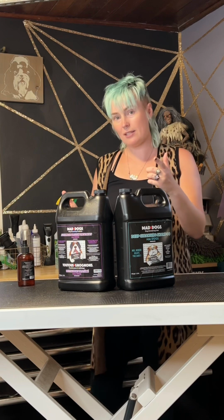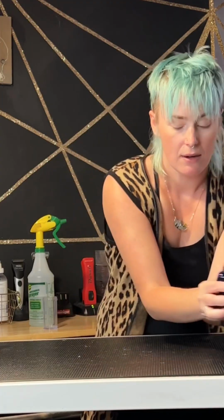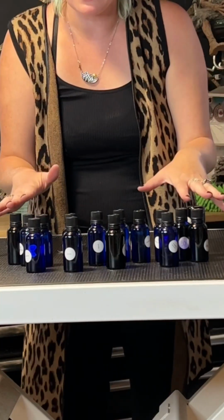All of this shampoo comes unscented. I'm also super sensitive. I'm just a snowflake. And you can go ahead and scent it yourself with all of these. Each of these gallons is $50. When you spend $250, you get their whole line of scents for free.